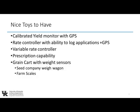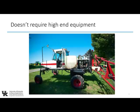Rate controller with the ability to log applications is nice. Prescription capability in lieu of or to supplement the yield monitor, a grain cart with weight sensors, and also that has to do with how big you want to make your plots. You don't necessarily have to have high-end equipment. This is my research sprayer that I built at the University of Maryland.